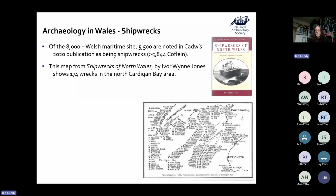Now, here's a map that I've taken from Shipwrecks of North Wales by Ira Wynne-Jones. And just so you don't have to count them, there's 174 wrecks shown on that map.